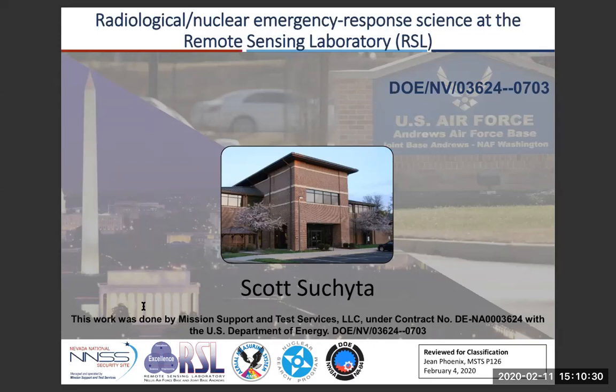You may get confused along the way about what all the different agencies and assets are. I've got a variety of logos down here. At RSL, we wear too many hats and do too many different things, but don't get too worried about it. Just focus more on the science and the interesting things. If you have any specific questions, I'm happy to answer them. I'll be here today and all day tomorrow as well. So if anyone wants to talk to me about whatever, I'd be happy to answer.